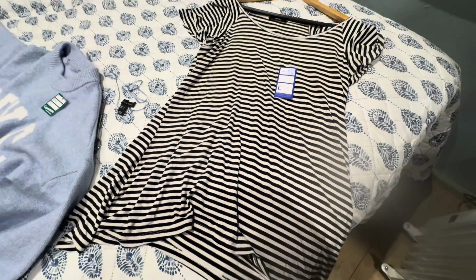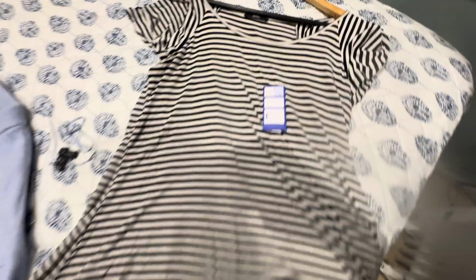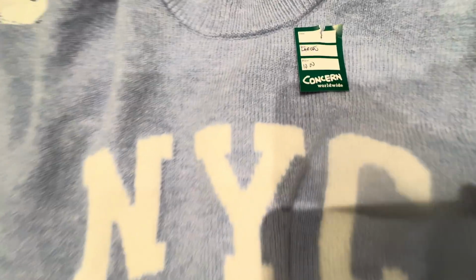So I got something else. Well, I got a few bits and bobs, but I'm just unpacking the car. Let me just open that up a bit. This is like a long t-shirt sort of top with a little bit of swagger on the end of it, which I think is going to be very flattering. And I love stripes. It's a Marks and Spencer's one. $3.50. The jumper was a bit more expensive. That was £10. But I think it's well worth it because I don't even think this has been worn, you know. I've just cut the label out.